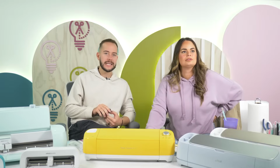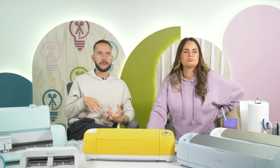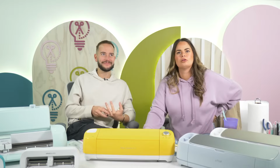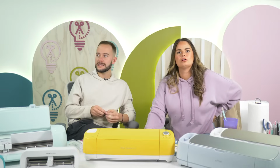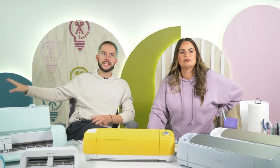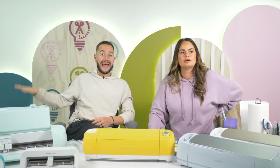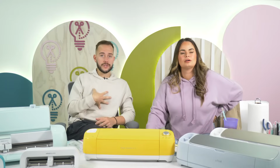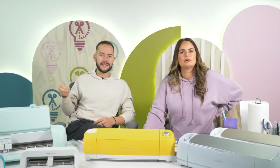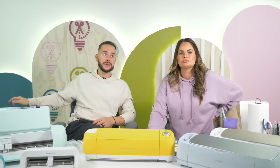We will take a second after we do some investigation to see if we can do print and cut and how that would work for our venture. Courtney and I were mentioning we wish we could put multiple 8.5 by 11 sheets on the venture mat so that we could use our personal printer but mass produce those stickers. If that feature could be available to the venture, I think that would be a huge benefit personally.